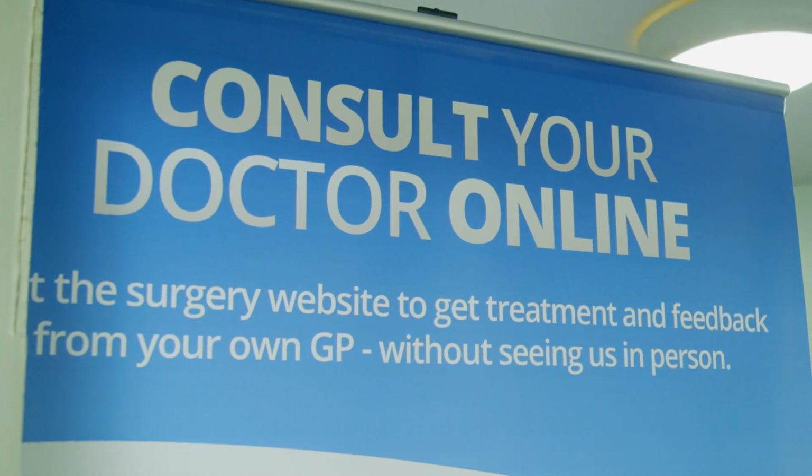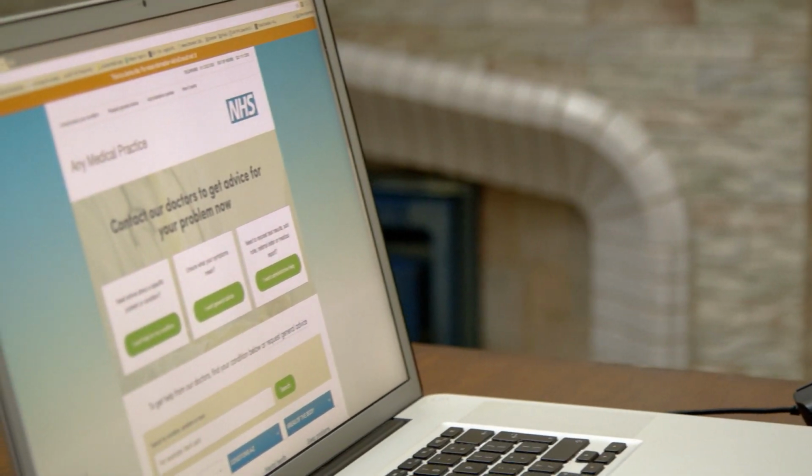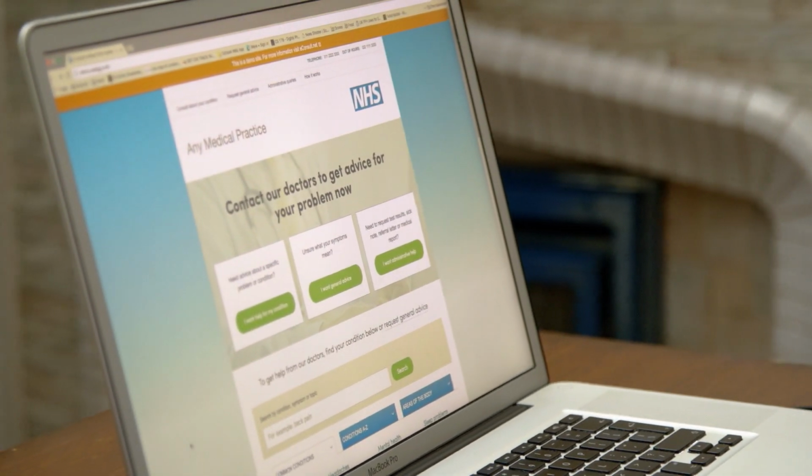eConsult is a way of triaging patients. It helps manage on-day demand so that the right people are getting into the right appointments. They go onto our website and they go through and answer a series of questions. There's a list of around 100 conditions, so for example migraine, hay fever, chest pain, all of those sorts of things.